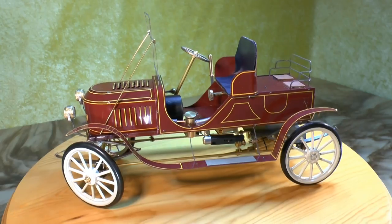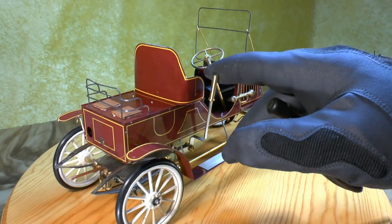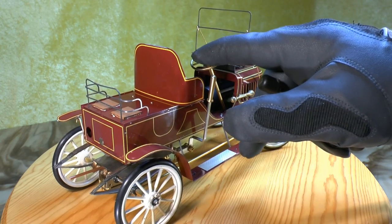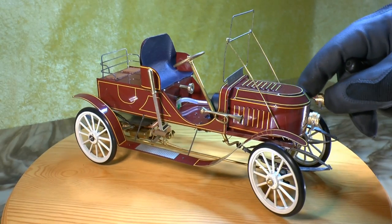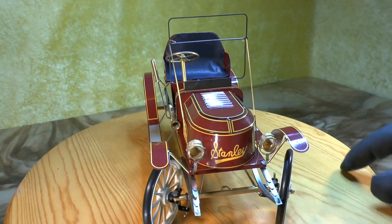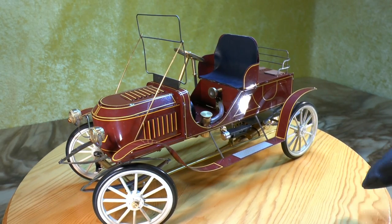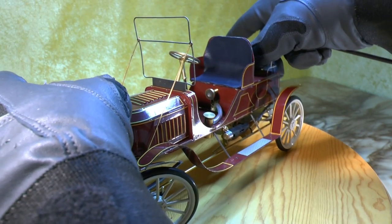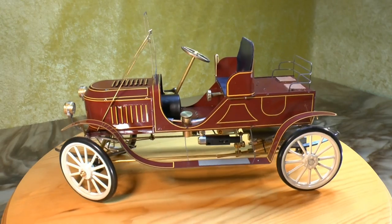So it's a little bit of mixed emotions about it. Nothing is firm here. Everything is, well, you saw the lamps there, but it has some very nice characteristics also. It's the springs. It has genuine springs on all four wheels.